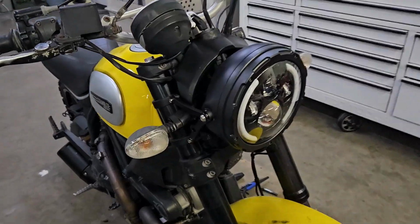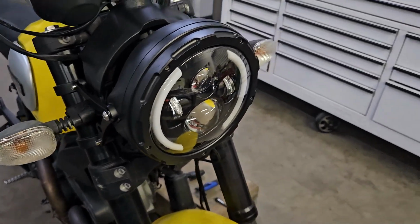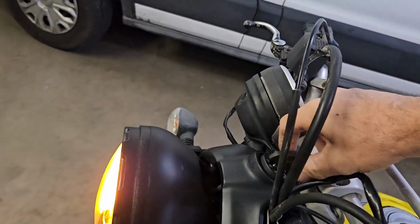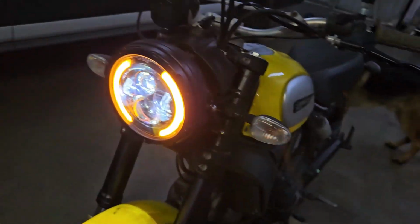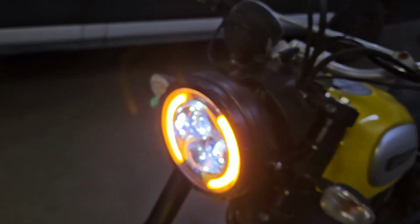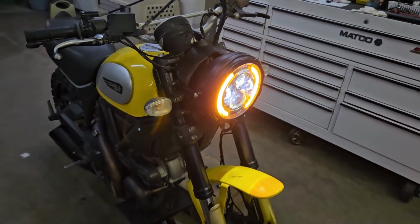So yesterday I finished installing the headlight, figuring out the wiring and getting it hooked up. It's not plug and play. I had to splice into the OEM wiring. And I got the front wheel off, ready to mount the new tire I just got. So we'll see what this headlight looks like. There it is. That's dim. There's bright. I like the yellow on it. I think it looks pretty cool.